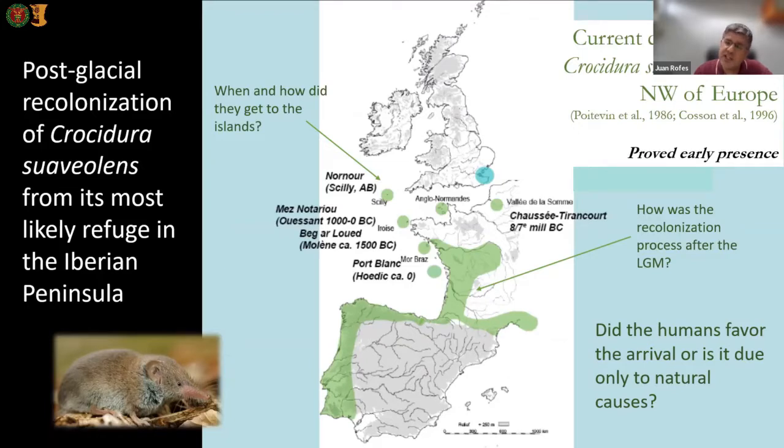Okay, during glacial periods, animals inhabiting the northern part of the continent, in this case Europe, in the Northern Hemisphere, because of the advance of the glaciers, will be pushed southwards. In this case, for this animal, Crocidura suaveolens, its most likely refuge was the Iberian Peninsula. This in green is the distribution nowadays, and you can see how it already gives us data of what its refuge was during the glacial age.